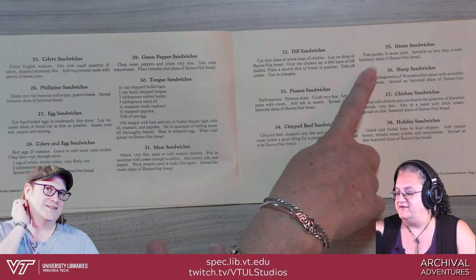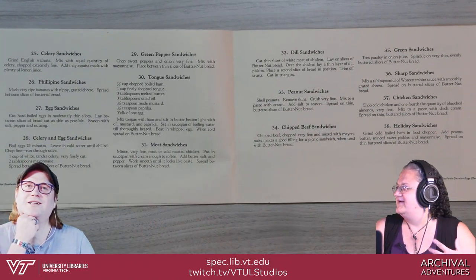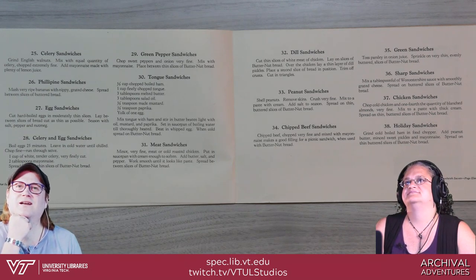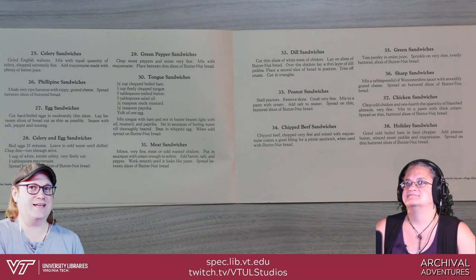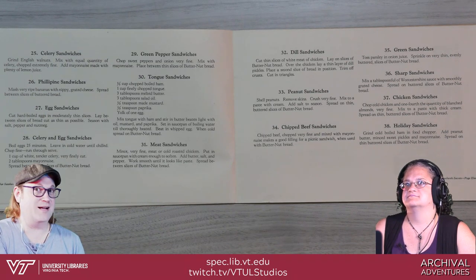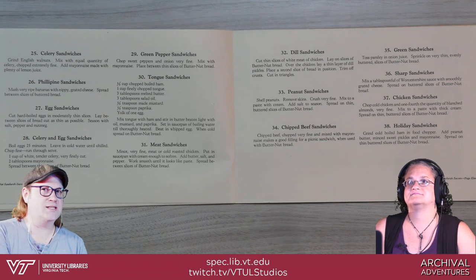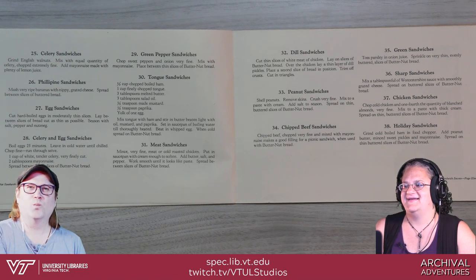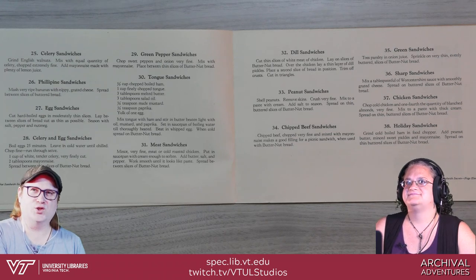Oh, this one's got onion juice in it. Which is like when you grate an onion, it creates a lot of juice in the process and you capture that. Toss parsley in onion juice. Sprinkle on very thin, evenly buttered slices of butternut bread. Yeah. So it's just parsley and onion juice. Yes, exactly on buttered bread. That's all it is. Parsley sandwich.